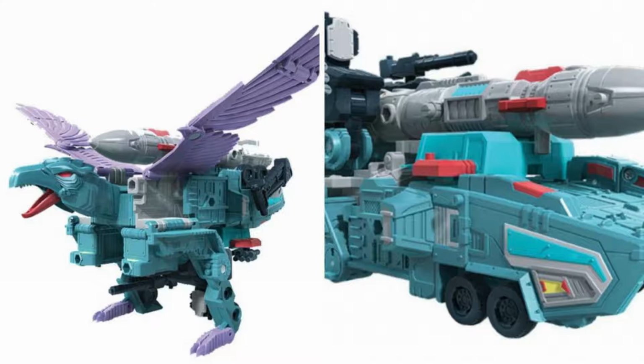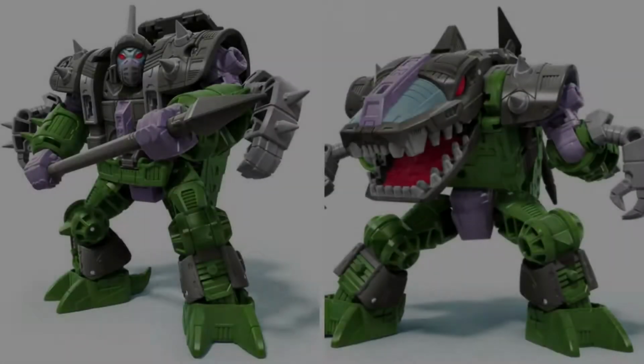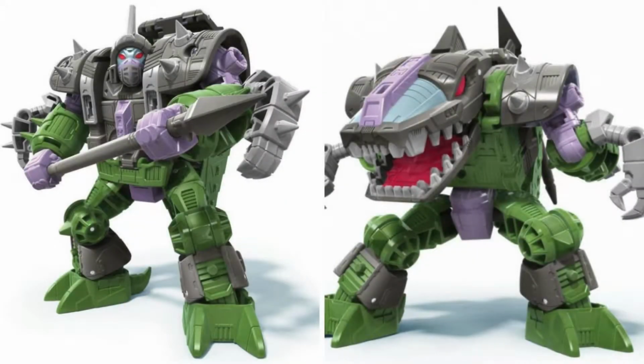He's got a lot of gaps, a lot of empty space in modes, and unnecessarily thrown in base mode because of gimmicks. So I don't know. And given that it's leader class, it'll probably have that $59.99 price point. But yeah, I don't know. I don't know what to think about Double Dealer right now. But that's Double Dealer. Next up is the deluxe class Quintesson Alicon, or Sharkticon if you want to be totally correct about it.